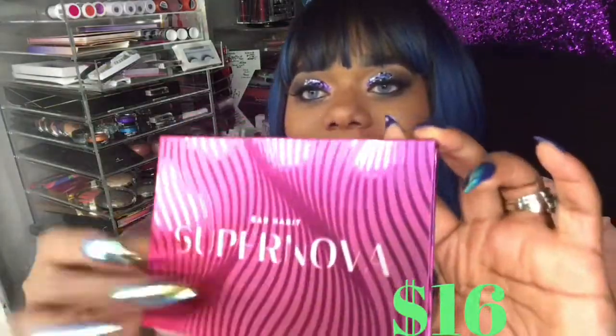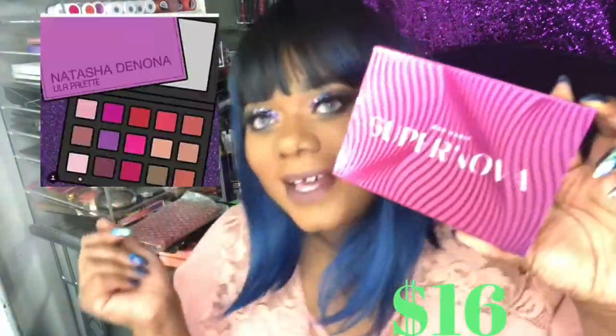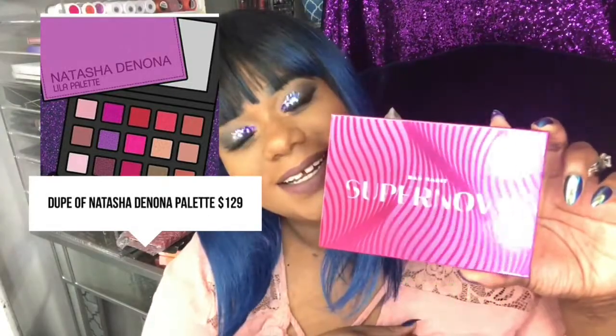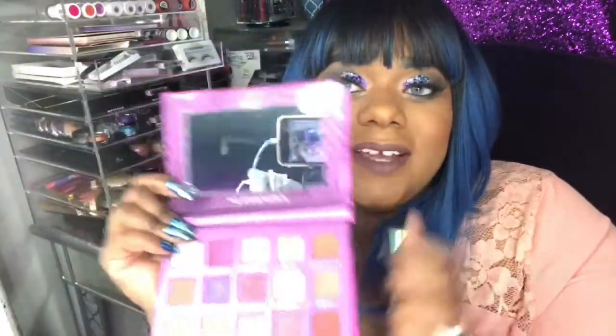I've heard so much stuff about them, and I believe these palettes are dupes for something. I can't remember. It'll pop up at the bottom if I remember exactly which dupe each of them are. And I will also have the price for these below. This one, look at that for this price. Look how pretty this is. Like, some high ends don't even look this pretty, honey. Like, wow. It even has a mirror, y'all.